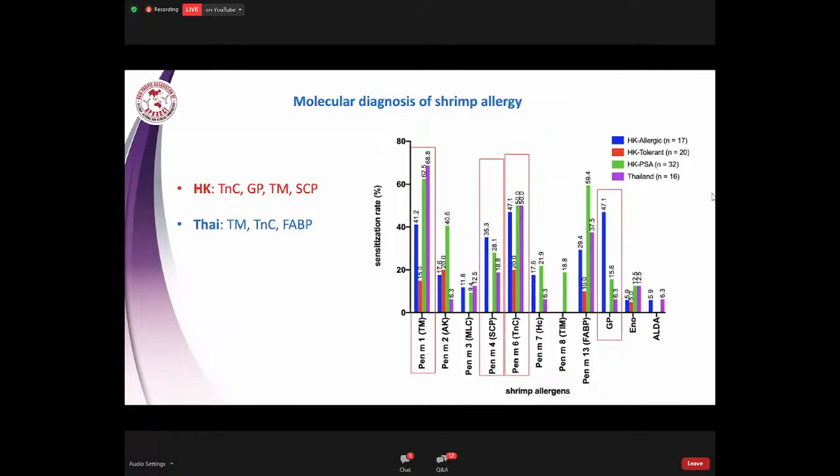We found that other than tropomyosin, there are a lot of different important components in our shrimp allergic patients. So instead of tropomyosin being the major component in these shrimp challenge positive patients, troponin C, glycogen phosphorylase, sarcoplasmic binding proteins, they are found to be important allergens in our group. And it is in contrast with the group in Thailand, who are found to have fatty acid binding protein as well as troponin C together with tropomyosin being the major component. So it is really important to know your patients, to know what components that they are actually allergic to.